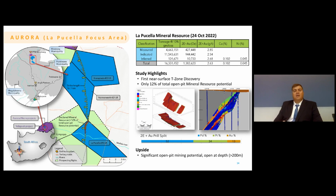Why is that significant? Whereas your plat reef is probably wider at a lower grade, this T-reef is anywhere between, say, 2 and 11 meters thick at a significantly higher grade. And you can see from the portion at La Pucella, where we already confirmed the mineral resource estimate, that we could get to about 2.6 grams per ton. And this is significant because, contrary to the initial strategy we had of having our own downstream refinery and smelting facilities, which would be highly capital intensive, we can now most probably produce a saleable concentrate.